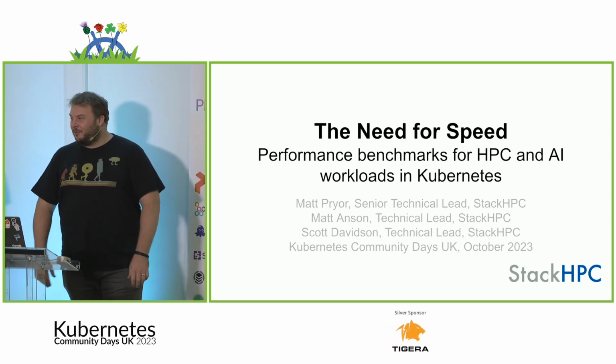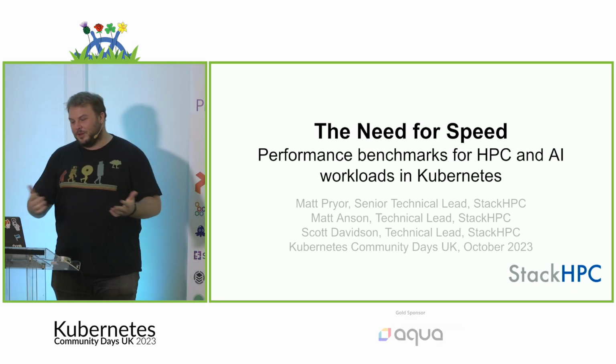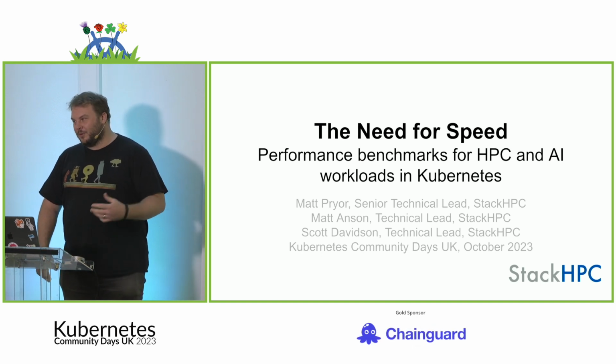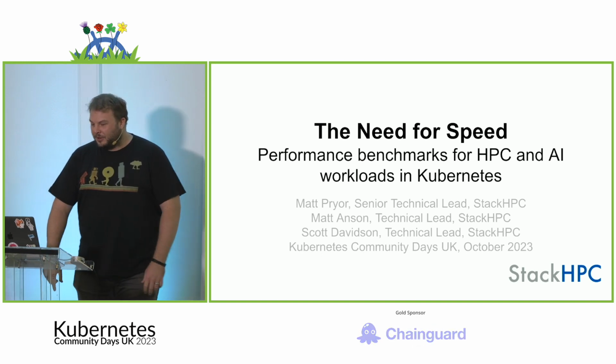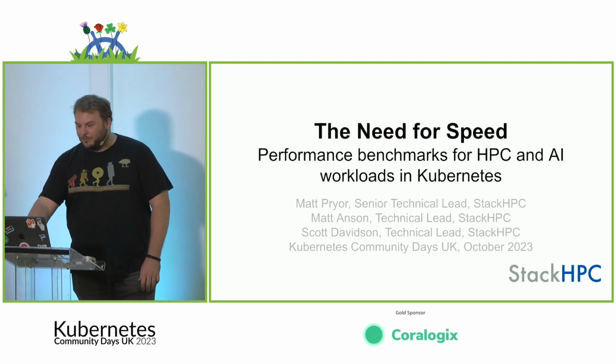And this talks about performance benchmarking. So how do we make sure? We do a lot of HPC and AI workloads in Kubernetes and also in OpenStack. So we want to be able to quantify these things. So we built a thing.